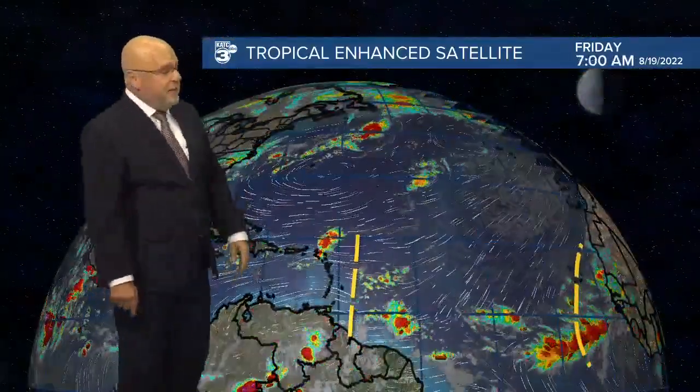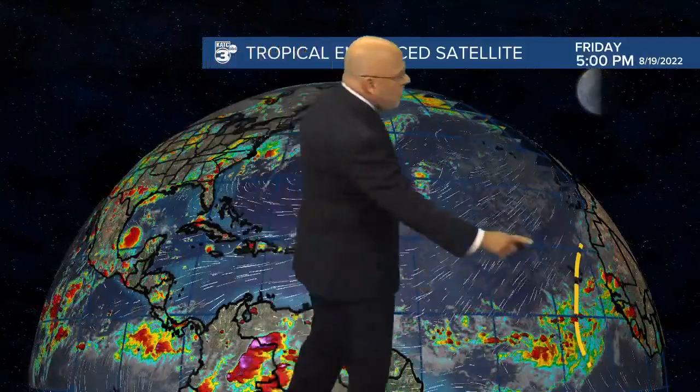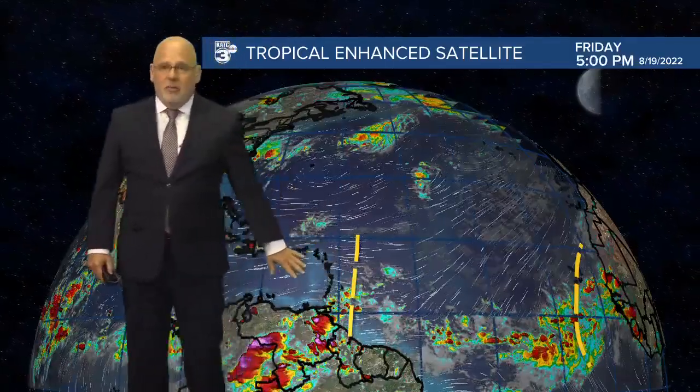Out into the tropics we go. A couple of tropical waves. This one off the African coast may develop with time. This one right here is earmarked for the Gulf of Mexico. It's not showing much right now, but does have additional moisture with it. We'll show you that moisture moving into the Gulf of Mexico coming up in just a bit.